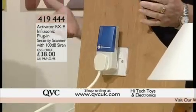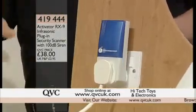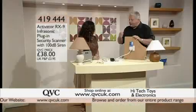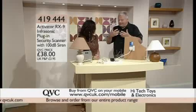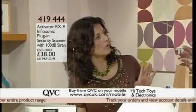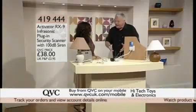My mum's 82 years old. When Mum comes home at night, the moment she puts her key in the door, she's got one of these plugged into her lamp in the hallway. It immediately switches on the lamp. Now, she's on her own. She says it makes her feel welcome when she comes home. So has she got the alarm set as well? No, all she's got is a lamp. But what it does is light her way in safely.